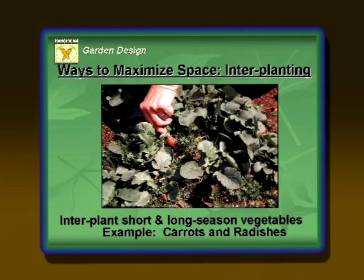Interplanting, we talked a little bit about that, and you can take short and long season vegetables. Here we've got carrots and radishes. The radishes will grow fairly quickly. You get to harvest your radishes pretty fast, and it takes almost the whole season to grow carrots. So you can plant them both together, and you'll have harvested the radishes before the carrots are starting to get very large, and then you allow the carrots to mature. So you've used that space twice in the season.